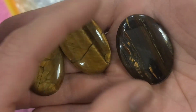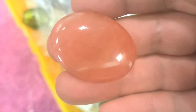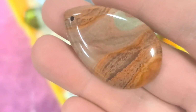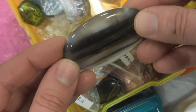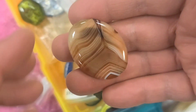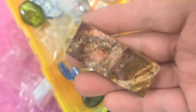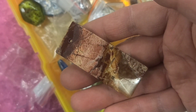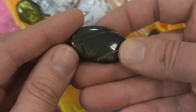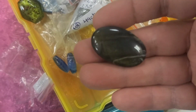Ooh, pretty cabochons, Tiger's Eye and Tiger's Iron. This is more of that stone. It's kind of translucent. I think it's called chalcedony. Ooh, that's a pretty, I think that's a jasper. This is huge. Wow. Oh, I love this one. Look at this. Look how huge this is. Look how amazing. Again, it's some kind of jasper. It might be picture jasper. Gorgeous. It almost looks like labradorite, but it also looks like blue tiger's eye. I'm pretty sure it's blue tiger's eye. Oh, it's so cool. Let's see if I can get more light on it.